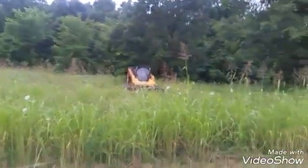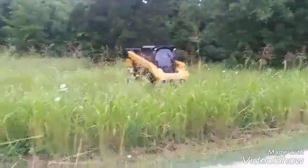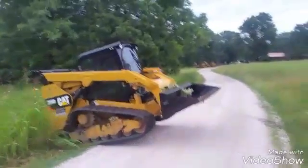And I do like the D and E models. I haven't been around the G's very much. I was able to do kind of a walk around one a couple weeks ago, but I didn't get the chance to get in and play with it. But it seems like the Caterpillar, they're a little more on point.